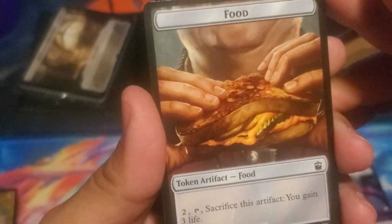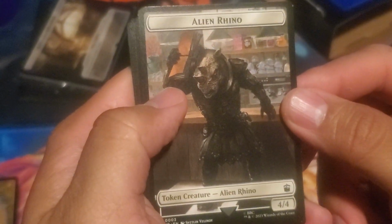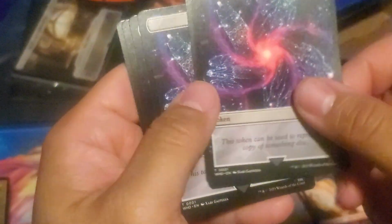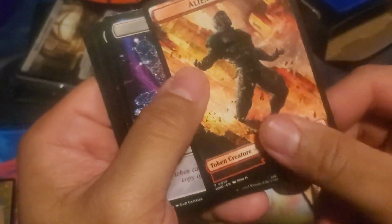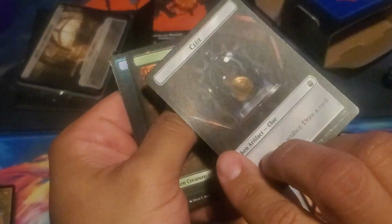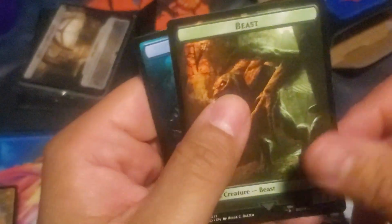What is this art supposed to reflect? I mean, who's eating that sandwich? Alien Warrior, Alien Rhino, Jadoon Platoon on the moon. Copy. Alien, yes. Alien treasure. Copy. The weird food. Copy. The fob watch from the 13th Doctor's run, which is a clue token.